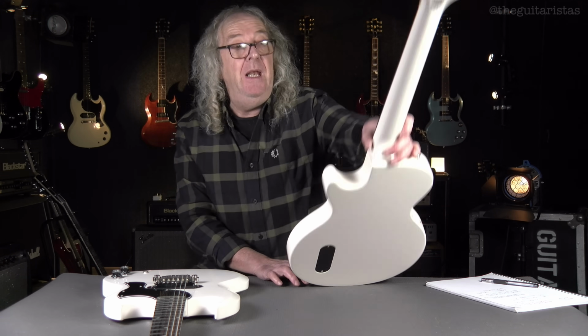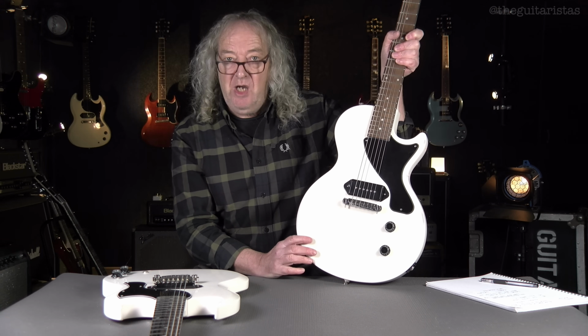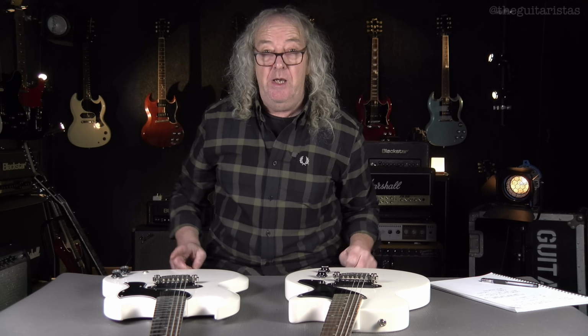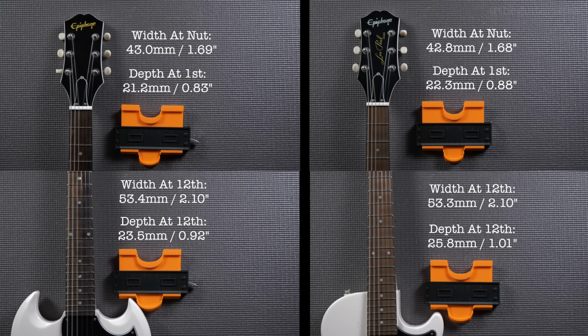Now, I think the only other fundamental difference between these two is going to be the neck profiles and measurements. The Billie Joe here has what they call a 50s vintage neck, chunky. The Yungblud, Slim Taper C. So let's put the neck profiles and measurements side by side on the screen now, so we can have a look at how they differ. Okay, here are the neck profiles and measurements side by side. You can see for yourself the differences, I hope.